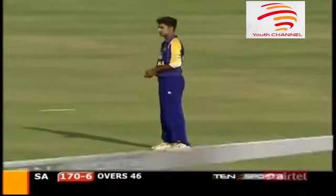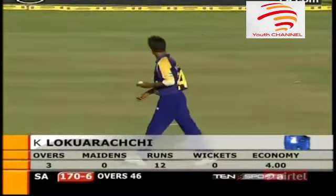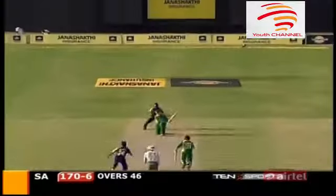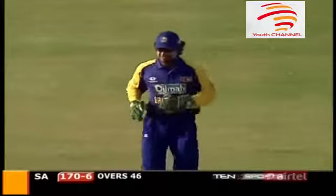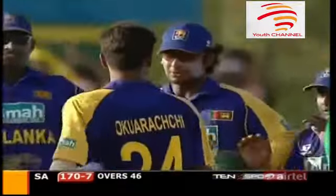We see Lakshan Arachchi. 3 overs, that's all, no wicket for 12. I'm sure he'd like to get himself a wicket here, or 2. Oh, it's gone straight up in the air. Sangakkara under it. And makes no mistake, as he wouldn't. So Pollock now goes.